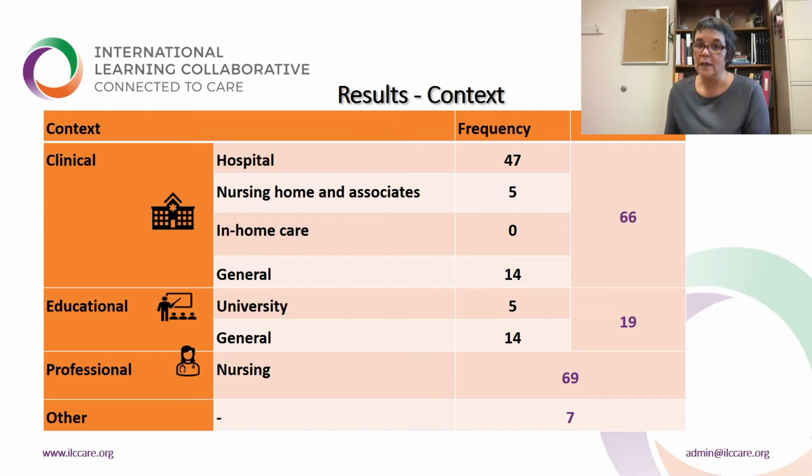We can also present what the target contexts of the articles are. We can see the majority of the articles are related to clinical contexts. We can also see that the hospital context is the most frequent one. The general context is represented by any other clinical setting or multiple clinical healthcare settings. We can also see that 69 articles are about nursing. That can mean fundamentals of care is mainly related to nursing rather than another professional context. Finally, only 7 articles have no particular context because they are articles on methodology, commentaries, editorials, or critical articles.